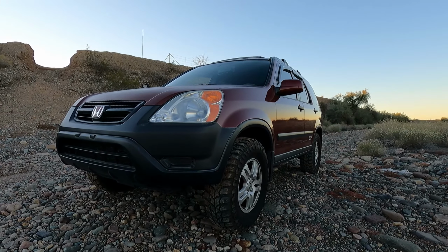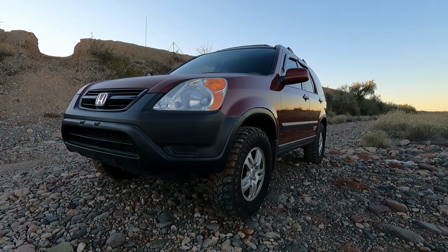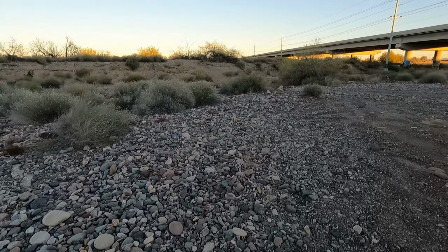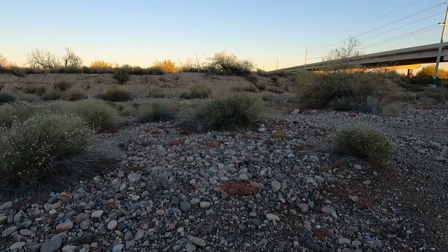Check it out. What a great look. It is a good looking vehicle. And yeah, she's doing great so far. So I think it's time that we go hit that hill over there. Let's go check it out real quick, and then we'll actually drive up it.